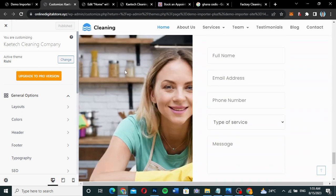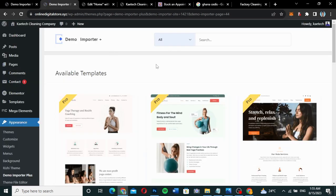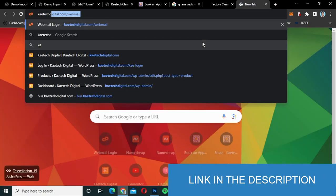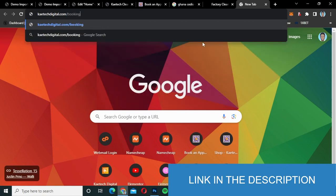So now that we know how to change our header and our footers, we can go back and then install our plugin that we are going to use for the booking aspect. Okay guys, so now that we have everything set up, now we're going to have a booking plugin. What we will do is first of all open a new link over here, and then just type in kitechdigital.com/booking press.